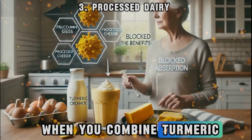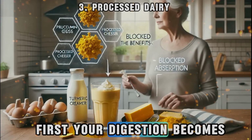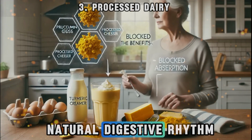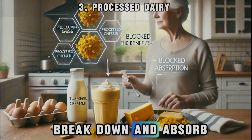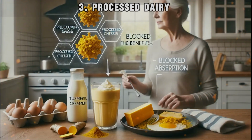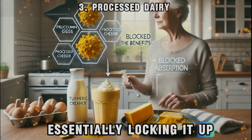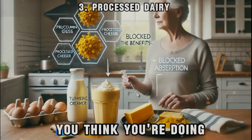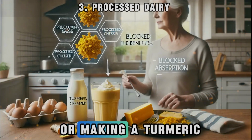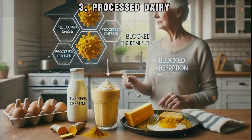When you combine turmeric with processed dairy, two problems occur. First, your digestion becomes compromised. These artificial ingredients slow down your body's natural digestive rhythm, making it harder to break down and absorb nutrients. That includes curcumin, the active compound in turmeric. Second, some milk proteins can bind to curcumin, essentially locking it up so that your body can't absorb it at all. You think you're doing something good for yourself, sprinkling turmeric on scrambled eggs or making a turmeric latte with flavored creamer, but it may be doing very little, if anything.